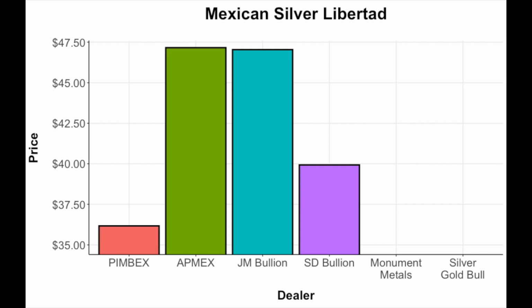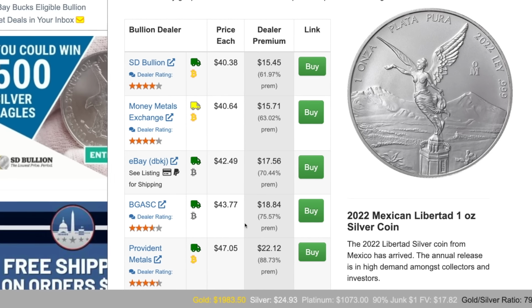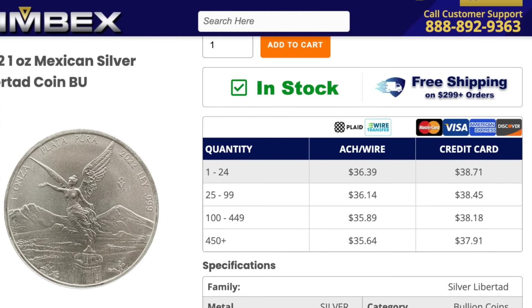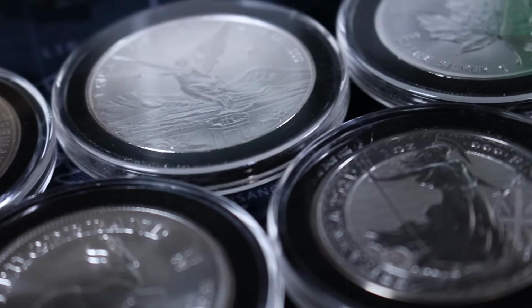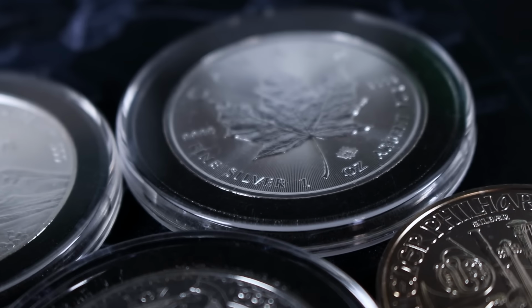These other companies like Monument or Silver Gold Bull don't really have any in stock, but the 2022 silver Libertads at PIMBEX are as cheap as $36. Yeah, still a high premium coin option, but you gotta love these things.